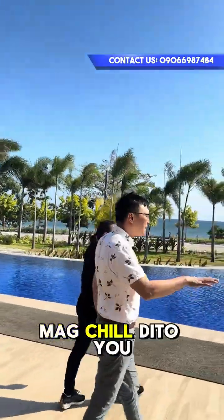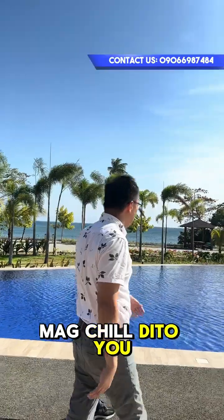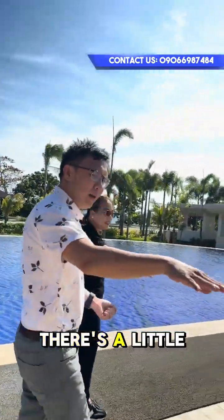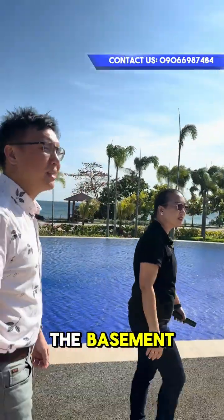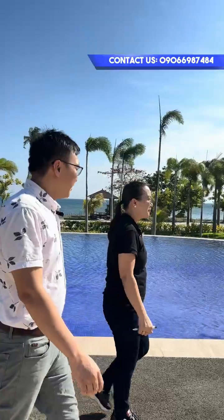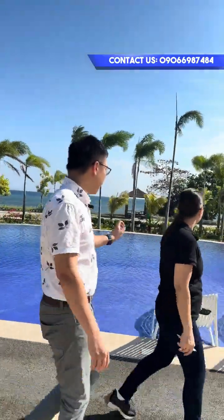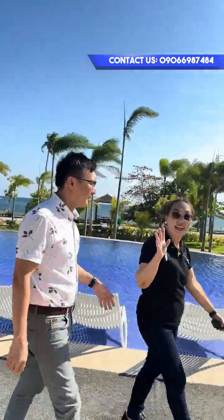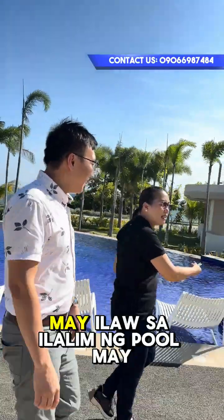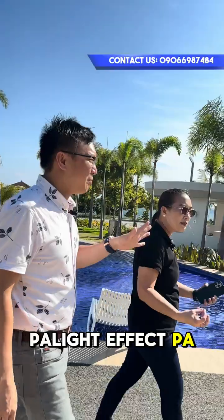So, ang gandang mag-chill lang dito. Tapos, you could enjoy with your family, no, ma'am? So, there's a little shower area dun sa basement, no? Ganda. Yeah, no? Chill ka dito. Tapos, pwede kang mag-picture-picture. At night, sir, may starry night yan. May ilaw sa ilalim ng pool. May light effect, parang starry night siya, no?